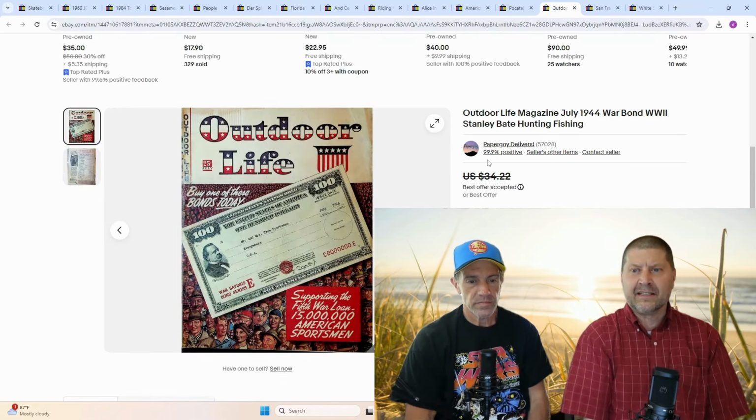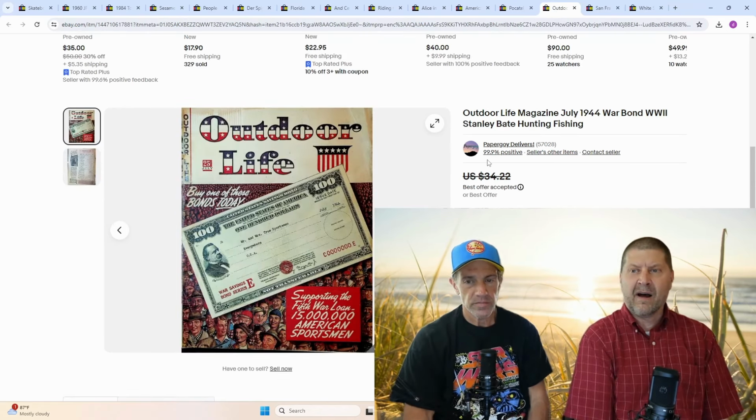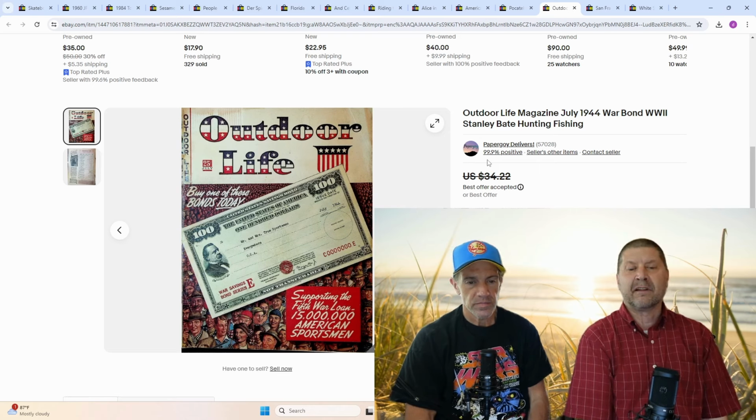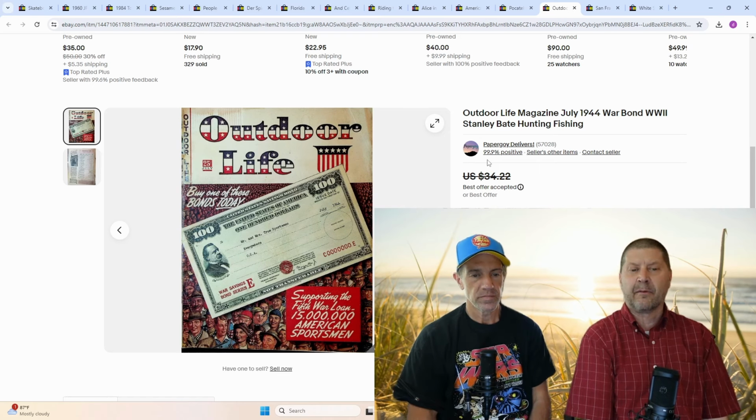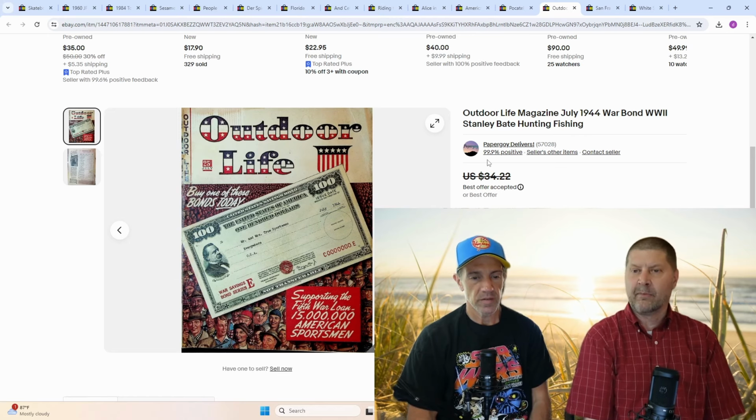Outdoor Life Magazine, July 1944, War Bond, WW2. I've mentioned it before, and I know you know this, Mr. Magazine. People collect these if they have the War Bond on the cover. Yeah. Buy them. People do collect those. They go into their military collections. So even if somebody's got a pile of the magazines from that World War II era, and they want $5 a magazine, pass by most of them, pick up the one with the War Bond cover. Yeah. You will make money. Nice.